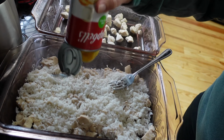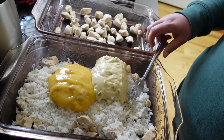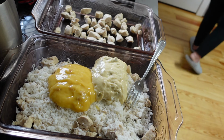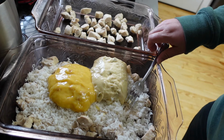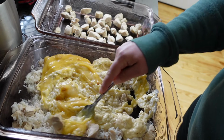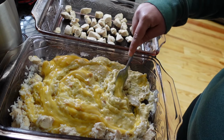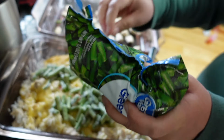And on top of that, you want to boil 2 cups of minute rice or whatever rice you want. Layer that on the top. 1 can cream of chicken, 1 can cream of celery. You want to mix that all in there together with the rice and the chicken. And then after you get all of that mixed in, this is optional, but you can put a veggie in there. I normally do broccoli, but I was all out of broccoli. So I had some frozen green beans in the freezer that needed to be used up. So I just put some frozen green beans in there, which was amazing. It was good. Then get it all spread out and top it with some shredded cheese. It goes in the oven at 400 degrees for about an hour to an hour and 15 minutes.